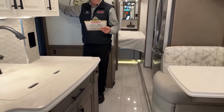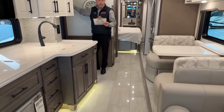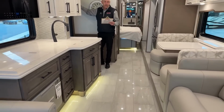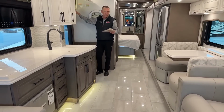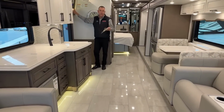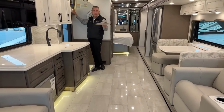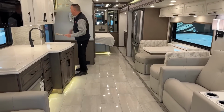About this coach, the length of it is 44 foot 11 inches. The height is 13 foot 2 inches, and the width is 8 foot 6 inches. Fresh water is 150 gallons, gray is 60 gallons and black is 40 gallons. Again, 120 gallons of fuel. I'm sorry, not 150. GVWR of 58,000 pounds.